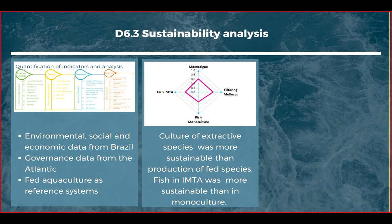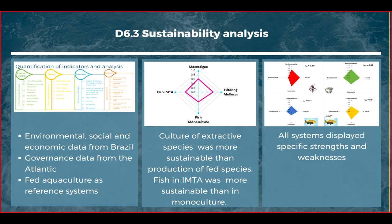But we could also see that fish cultured in the integrated multitrophic systems were more sustainable than in monoculture. This is also something we heard about yesterday. So you can see that there's linkages between the different case studies, value chains, and the work we've done in the different work packages. And although we've been working with aspects from different perspectives, we are achieving the same results, which strengthen our conclusions.